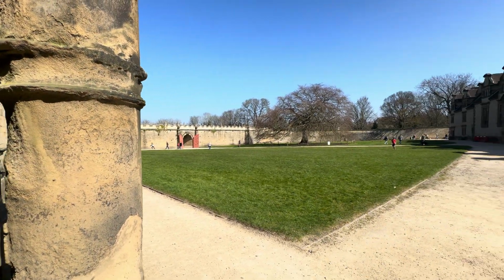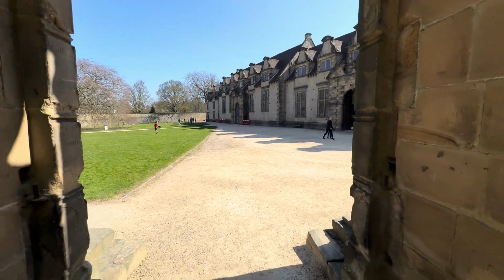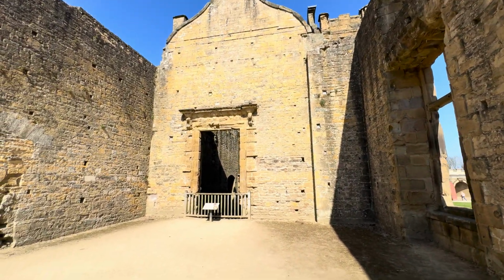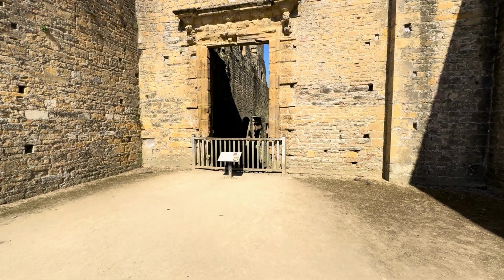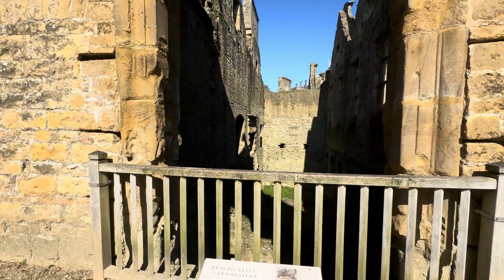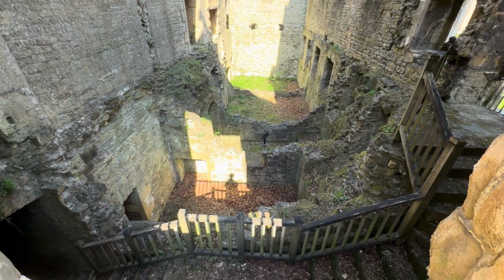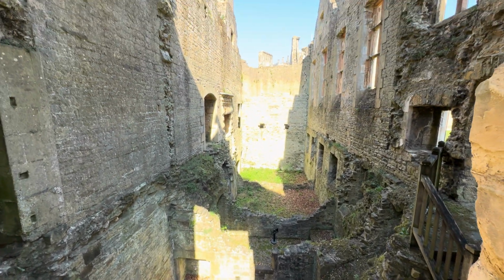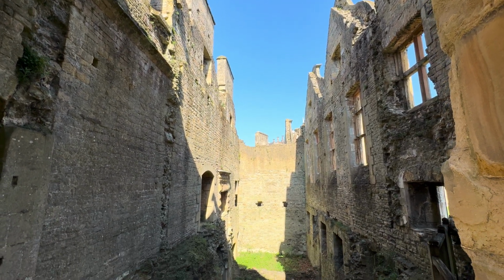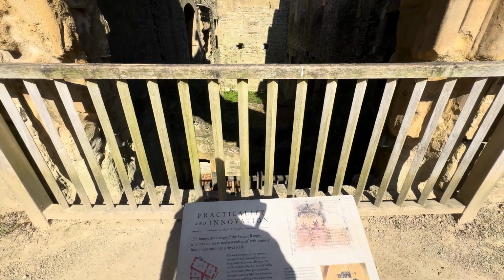So let's just look back to the horse riding area. Jesus, look at the size of the fireplace over there. Look at the thickness of the walls though. Even though it was built mainly for leisure, for pleasure, it was still well built.